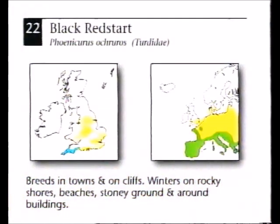They sometimes breed around the coast, at docks, cliffs and power stations, but most of the British breeding population, which sometimes reaches 100 pairs, is found in town centres, gasworks, railway sidings and industrial estates scattered throughout England.